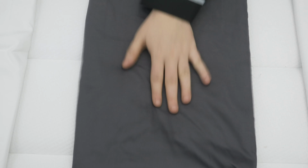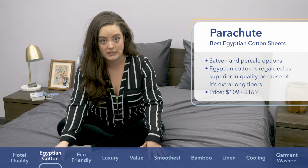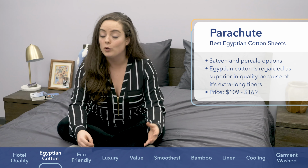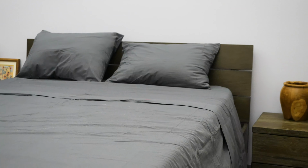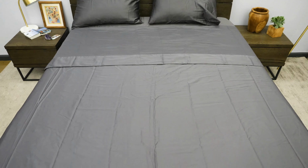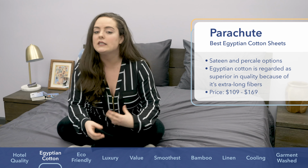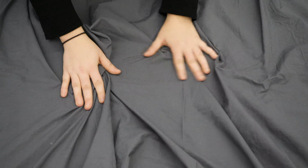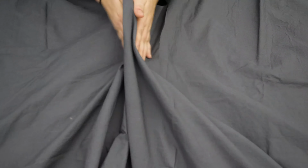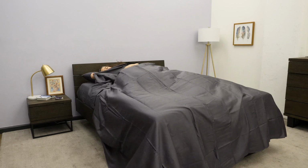Next up, we're looking at some sheet sets from Parachute, and I'm looking at both their sateen woven and their percale woven sheet sets. And because of their different weave styles, they're going to each offer a different look and feel. But what they have in common is they're both made from 100% Egyptian cotton. And Egyptian cotton is widely considered to be superior in quality thanks to its extra long fibers. And this extra long fiber factor is going to contribute to better durability, a softer feel, and just sort of an overall boost in quality. And for these reasons, many sleepers prioritize bedding that's made from Egyptian cotton.